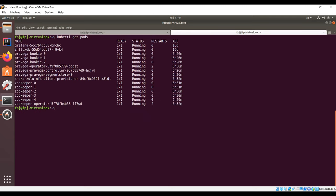Okay, so these are the pods that are running in this cluster. As you can see, you have Grafana and InfluxDB running. Then we have a set of three bookies. We have the Pravega operator running. Then we have a single controller and a single segment store. And we have five ZooKeeper servers running here, and the ZooKeeper operator. This version of the operator was incorporating the actions of BookKeeper as well. So I don't have the BookKeeper operator running separately here, but the other operators I have described are in a separate repository and it's available as well.